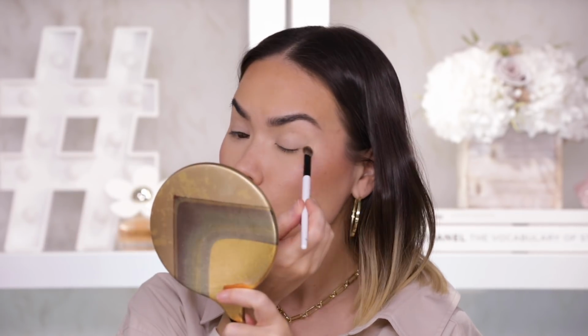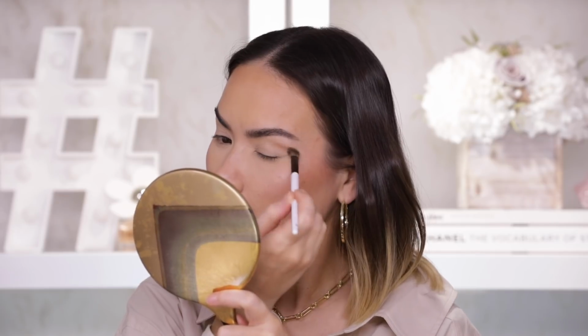First, I'm gonna dip into Toffee from the Transition palette using my Mario E3 brush. I'm gonna add a bit of that to the outer portion of my eye socket, just softly, just gently, adding a little bit of definition. Just blending that out, like that.